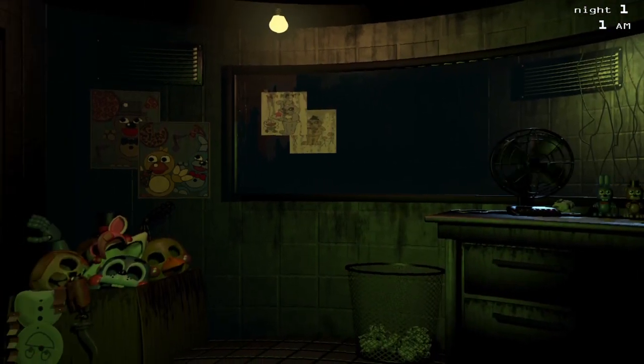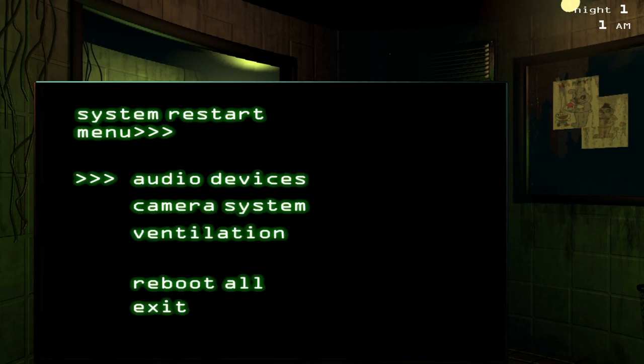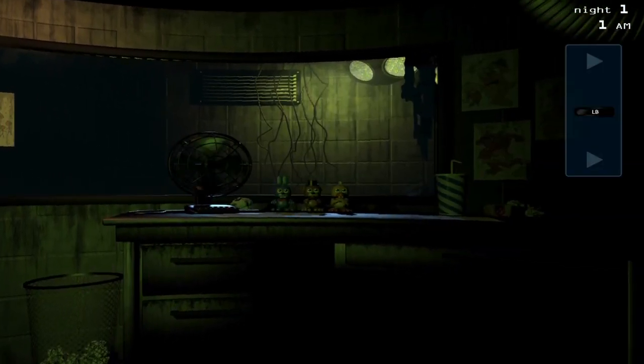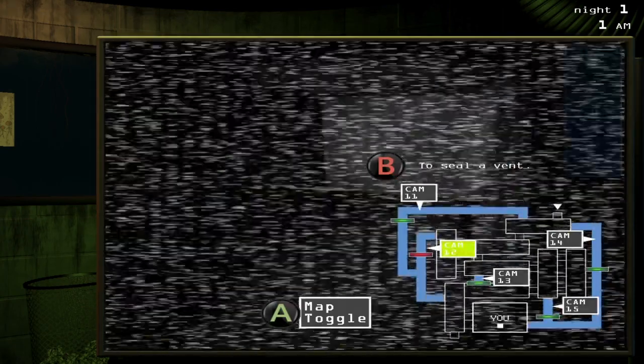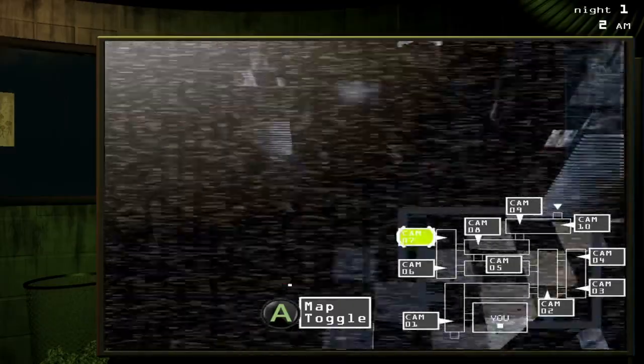We found another set of drawings, always nice, and a foxy head, which we think could be authentic. Then again, it might just be another crappy cosplay. And we found a desk fan, very old school, metal though. Watch the fingers. Right now the place is basically just, you know, flashing lights and spooky props.